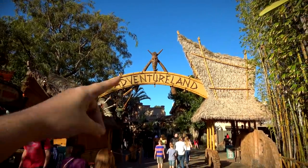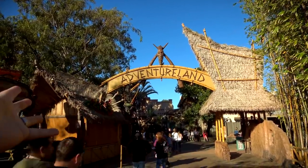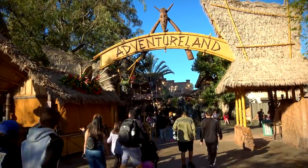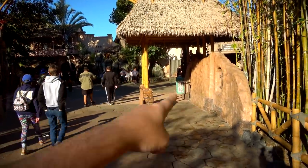Now, actually, back in the day, they don't have this anymore. There used to be a barking bird out in front of Adventureland who would basically yell at guests before you go in, which I would really like to have back one of these days.